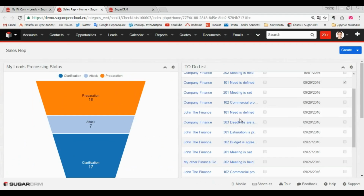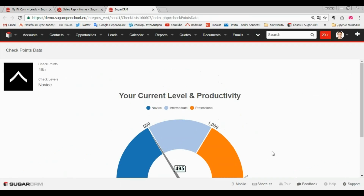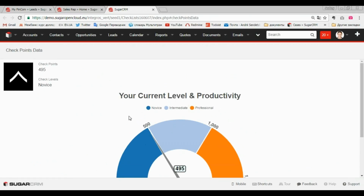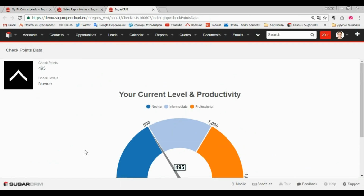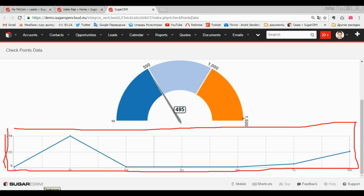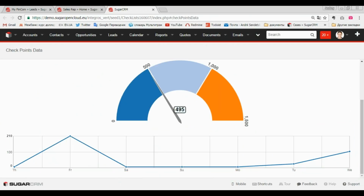And all I do with checklists is a little bit rewarded. My processing of checklists is transformed into points. And here I can see my progress. As you see, currently I have a novice check level and I have 495 points. So I need just 5 points to have the next level, intermediate. And here I have information on what I did to achieve these results during the last 7 days. Not very much, I need to say. I suppose I can do it better.